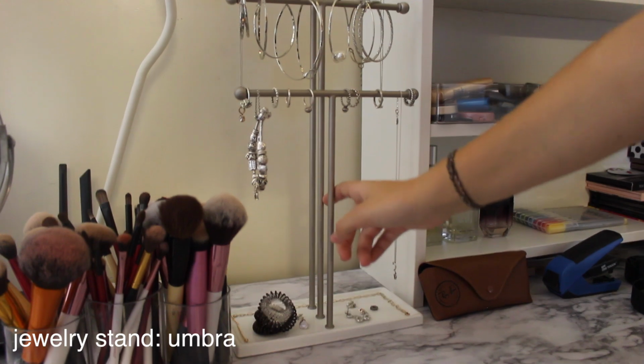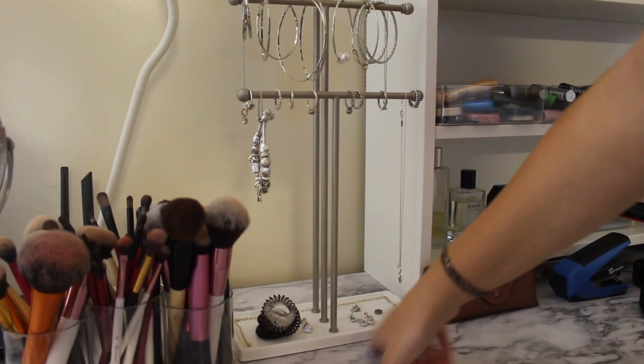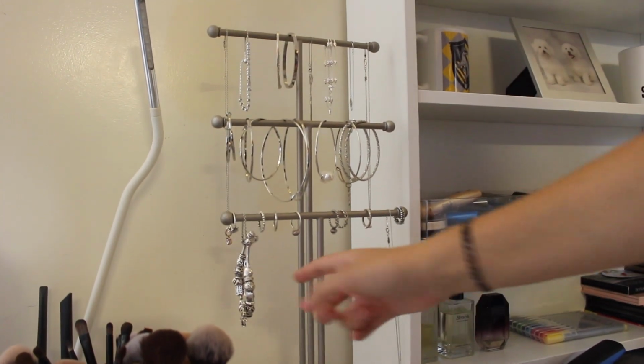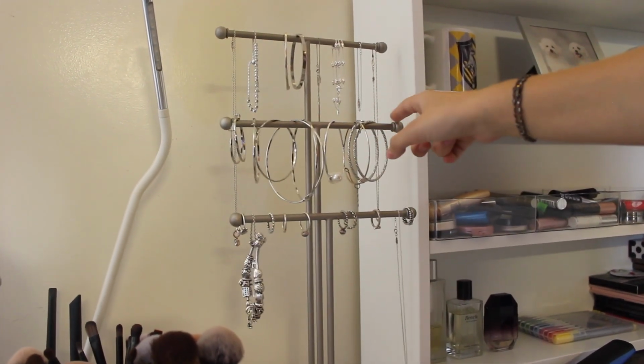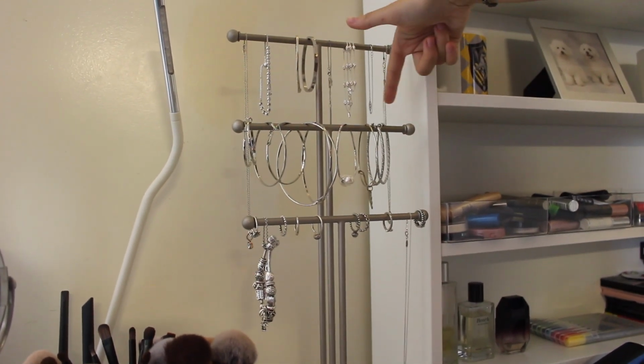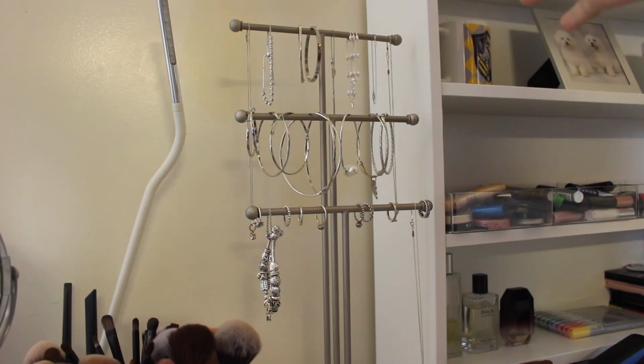Then I have this jewelry stand. So down here, I have my earrings and some hair elastics. And then over here, I have rings and a necklace, bracelet. Here are my hoops mostly and some bracelets too. And then here I have more bracelets and some more necklaces. And it's just really nice to have all my jewelry organized.